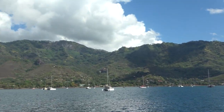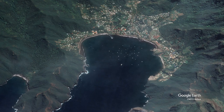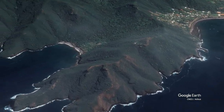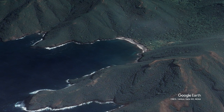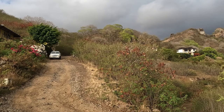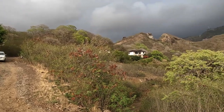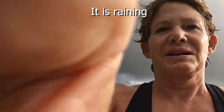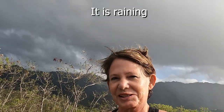She was going to be in Nuku Hiva just a couple of days before we set sail for another island in the Marquesas, but we did get time to take a hike over to another bay. It's raining a little bit. I'm already wet because my sunglasses fell in and I had to jump in after them, so the rain will get the salt water off me.